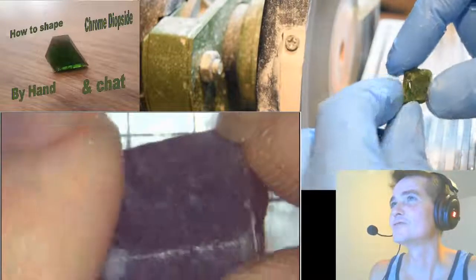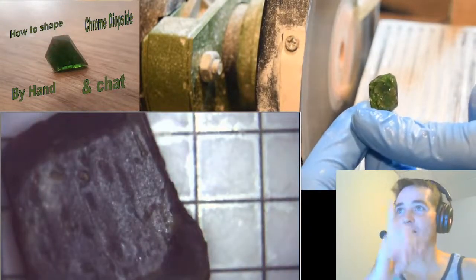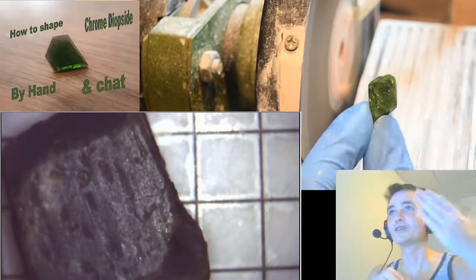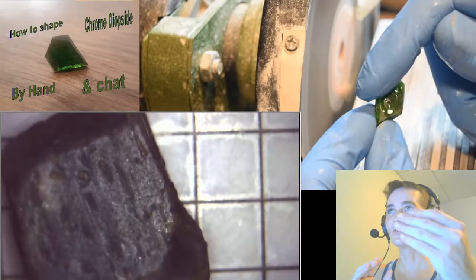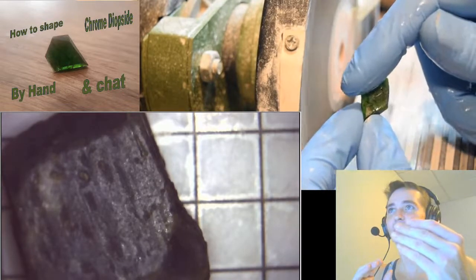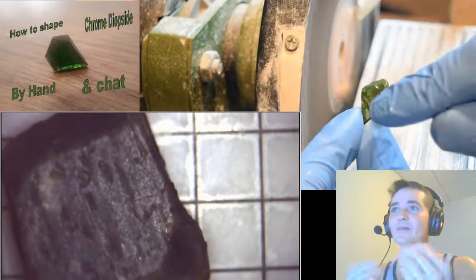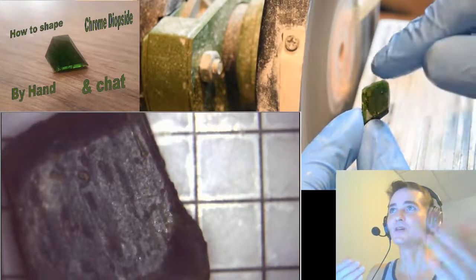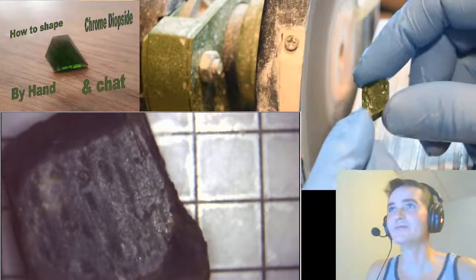First thing you got to do is work the problems out of it. Oh yeah, there we go. From this point in the chrome diopside video, I was trying to decide where I'm going to go with it, and it's so thin on the back side and it has so many deep problems. I thought, you know, we'd go for a triangle, but I just couldn't pull it off. It kept splitting out on me on the back side, so that's why I wound up making it the pendant shape in the corner.